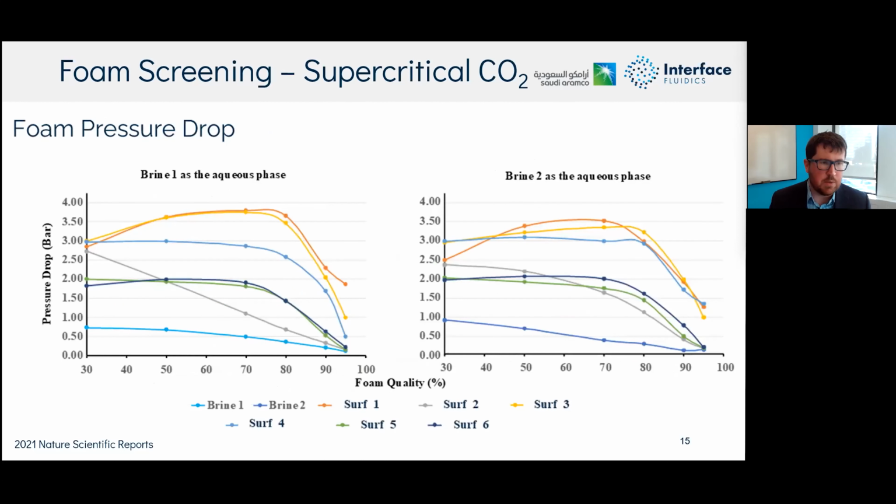If we then go on to the pressure drops, we're looking at the effective viscosity of these foams. The graph you're looking at is the pressure drop across the porous media on the y-axis, and the foam quality, which is the ratio of the liquid to gas phase, or liquid to supercritical CO2 phase. You can see we've conducted a significant number of experiments which allowed us to effectively differentiate different surfactants from each other, as well as differentiate how the brine was going to affect the performance of that foam.